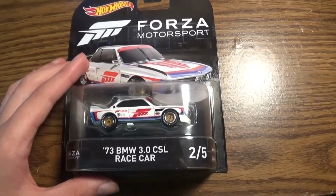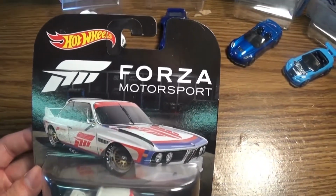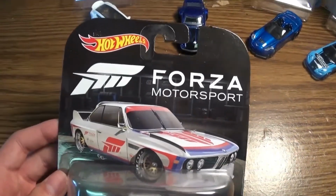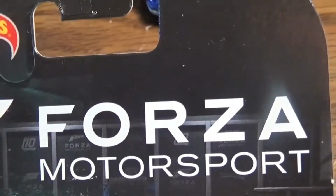The 73 BMW 3 CSL race car. So this is a Forza car, so it has a lot of detailed packaging. I hope to get some more Forza cars today or tomorrow, I don't know. So we'll get the package. We have Hot Wheels, the Forza logo, Forza Motorsport. A lot of stuff in the background.